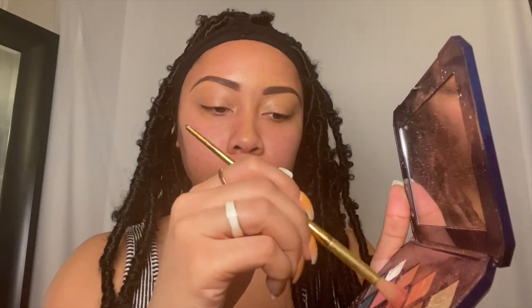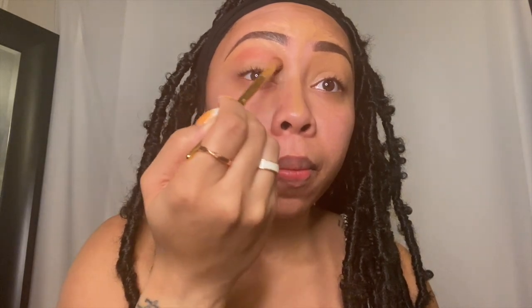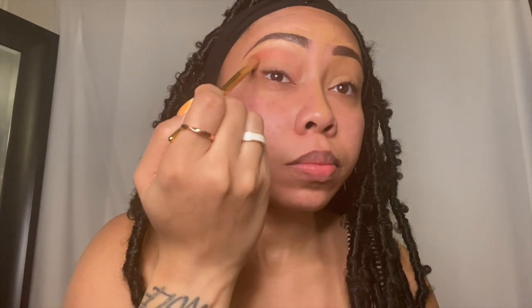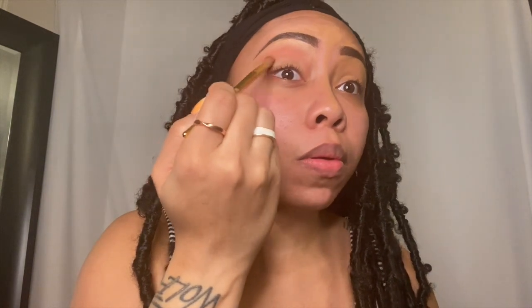I'm going to get my lighter color because I want it to look really pinkish. I'm going to do a light pinkish orange because the purpose of eyeshadow is to make all the colors blend together perfectly and vibrant. This is the lighter color, and I'm going to make my colors grow. I'm going to go from light to dark.